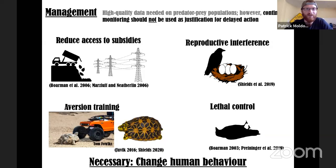The most obvious thing that needs to be done is to reduce access to subsidies for these birds. Subsidies increase survival and they increase reproduction. So we need better waste management systems, or we need to deter birds from subsidies. That is to say, we need to put deterrence on infrastructure that can be used to subsidize nesting and reproduction. We need to have better waste management, such as using closed-top garbage bins or having deterrence at dump sites that otherwise increase these bird populations to such high levels.